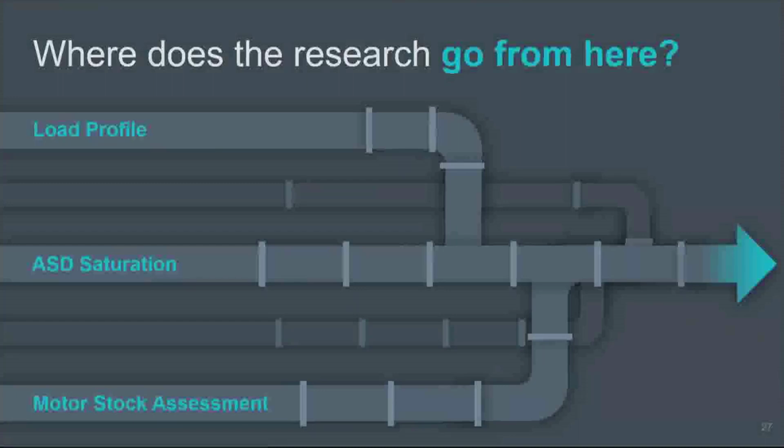One is load profile. So we learned that pump and fan load profiles are the biggest driver of uncertainty in the model, not operating hours. Load profiles are very important, especially because of that distinction between more variable load and less variable load systems. And so getting more data on pump and fan load profiles would really help refine our energy consumption estimates and help improve our understanding of ASD savings. And this is also something the RTF VFD research strategy flagged as an important area of research that the region needs to continue to invest in.